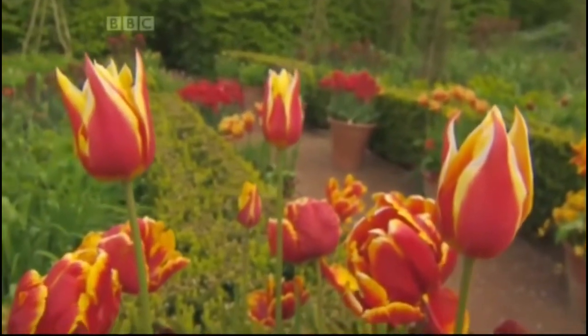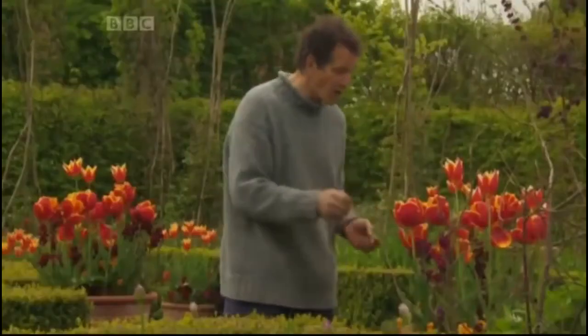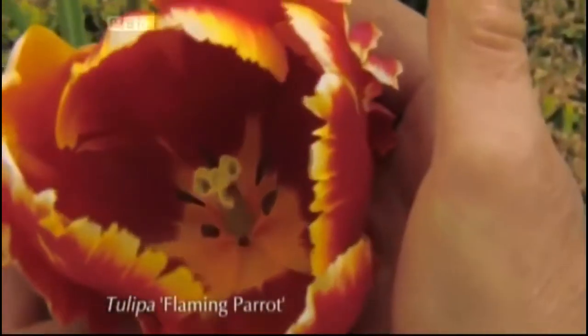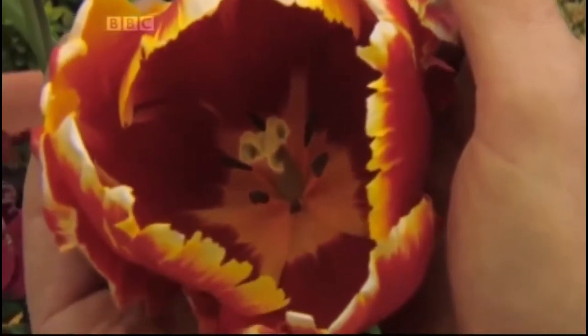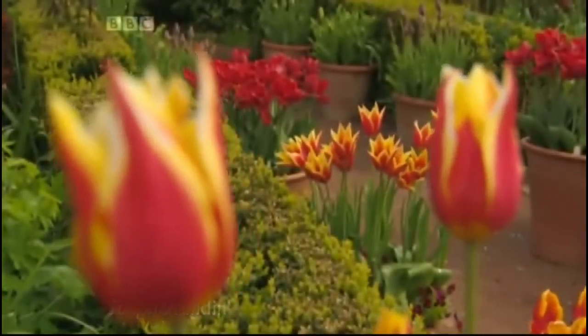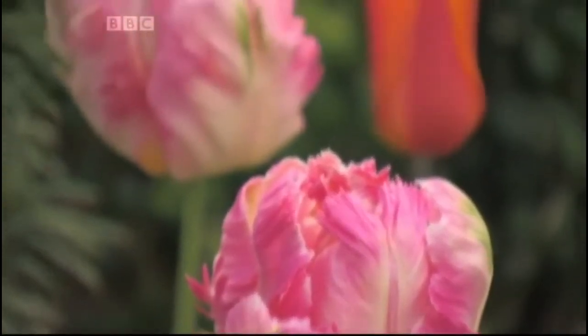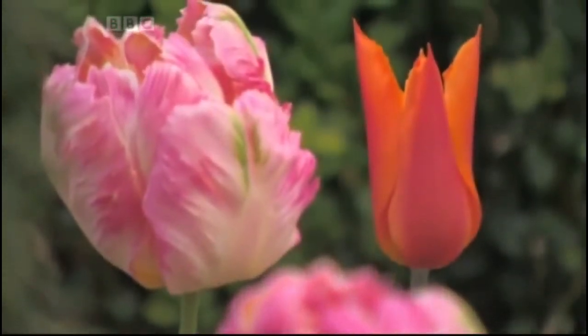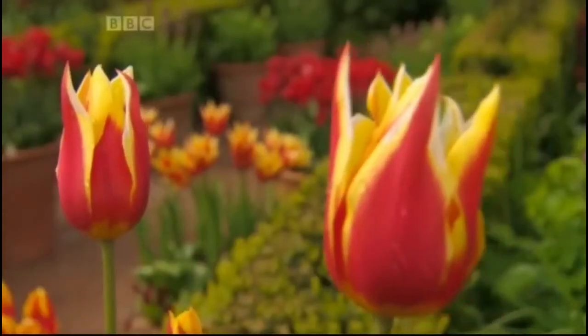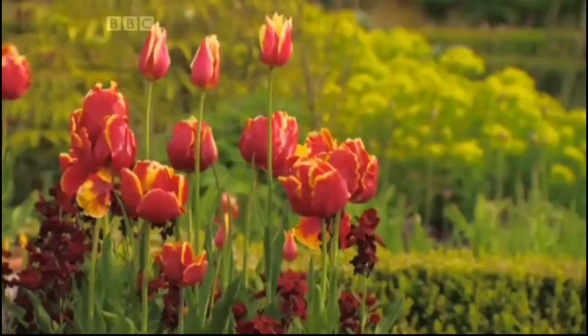In this pot, I've got Flaming Parrot, which is an enormous goblet of a flower, and then Aladdin, which is lily-flowered, same colours but different shape. Just igniting the garden. All flowers before tulips warm things up and they unfold and they've got subtlety and delight, but tulips come along and just put a match to the whole thing. And I love that burst of energy.